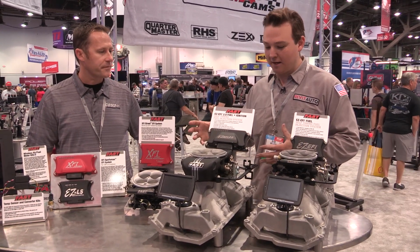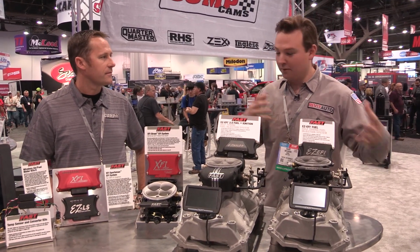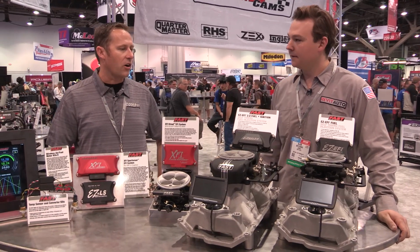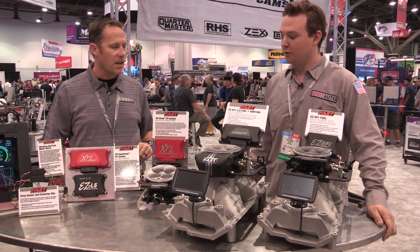So pretty much what you're saying is that because I've had experience with this, the rest of this line moving forward is going to be really simple for me to continue working down the line. Exactly. And one of the great parts about our fuel injection system line is we can mix and match pieces. So this is all modular?